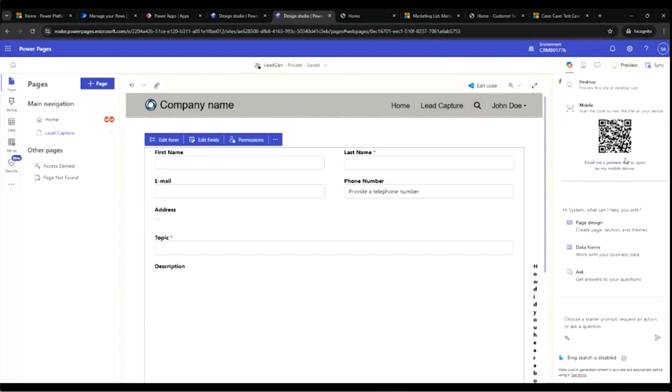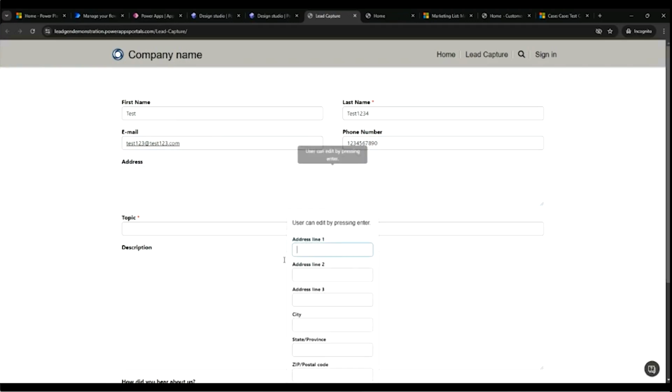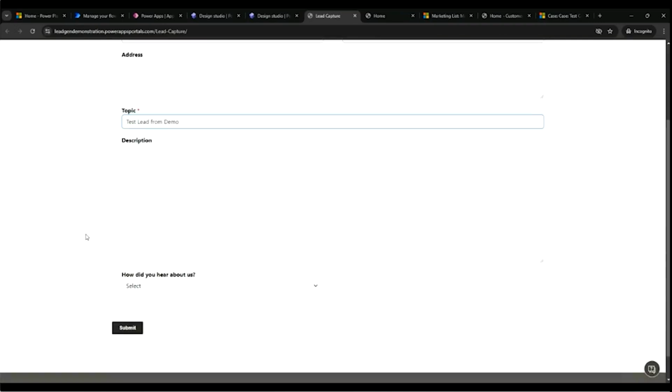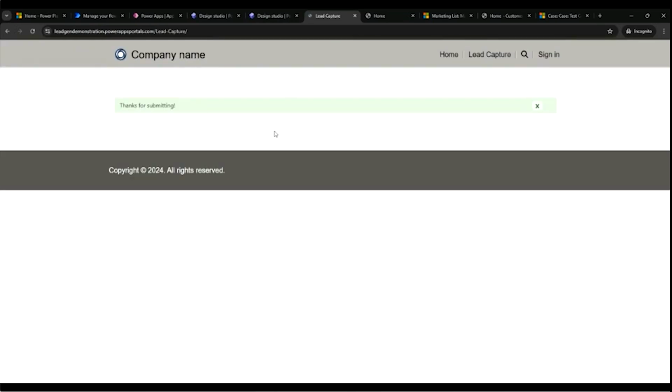And you can see I could do mobile. If I actually wanted to test this, I could scan this and do it on my phone or email myself a link. I'm just going to do desktop for the purpose of this demo. And we'll just put in a test here. It created an address control like this for me, that I could type in the different things and it'll put it together. I'm going to say that I heard about this from the web. So if I hit submit here, it'll go processing, and then thanks for submitting.